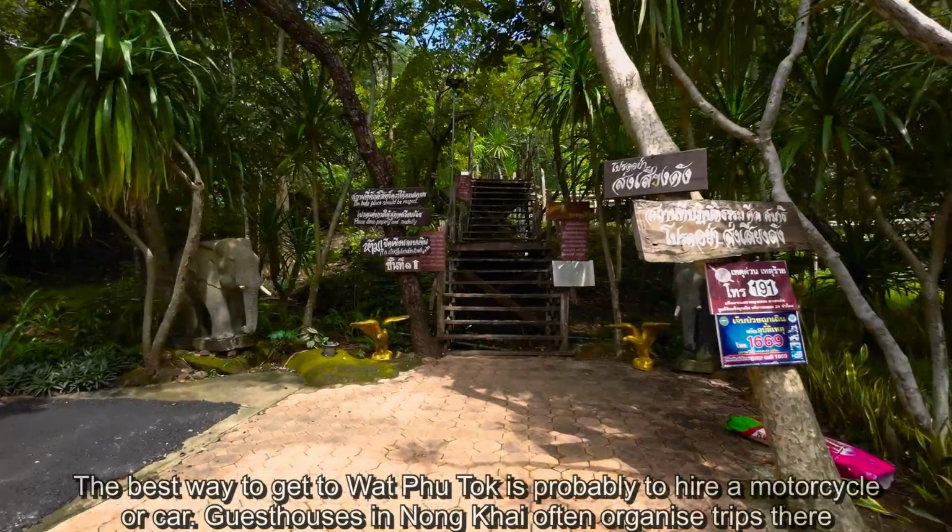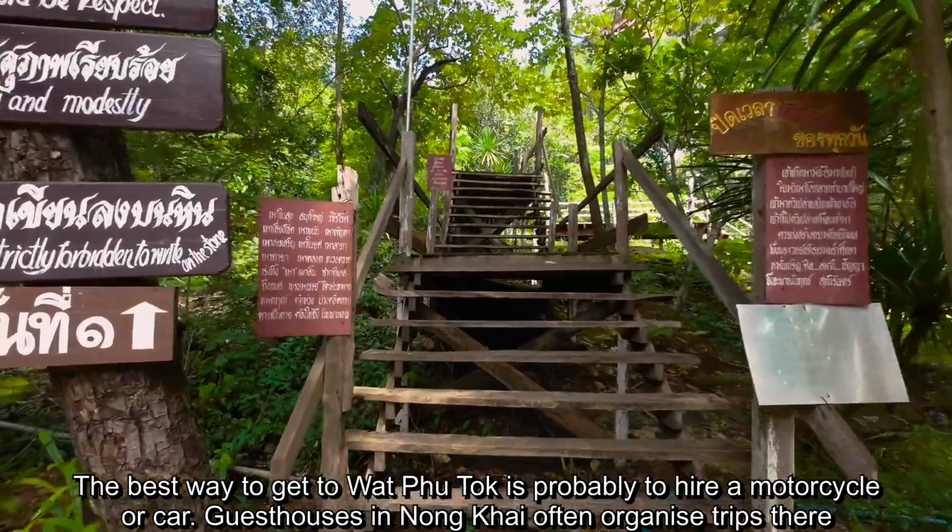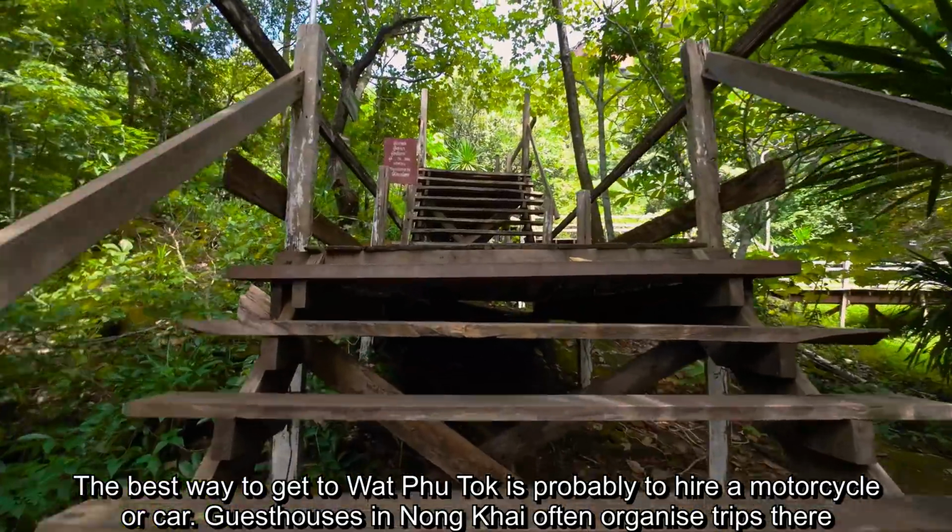And this is it, the start of the stairway. Actually, in my opinion, these first flights of steps are actually the hardest thing of the whole lot.